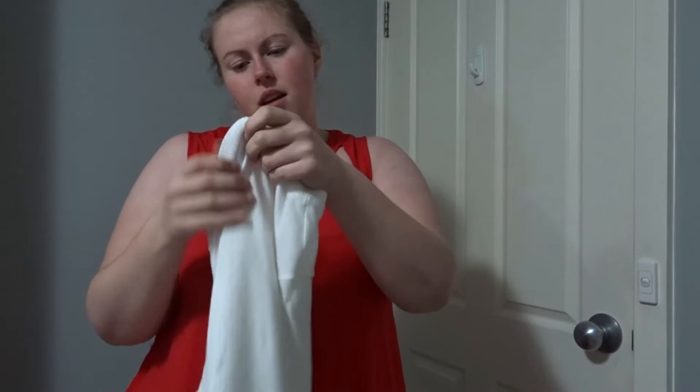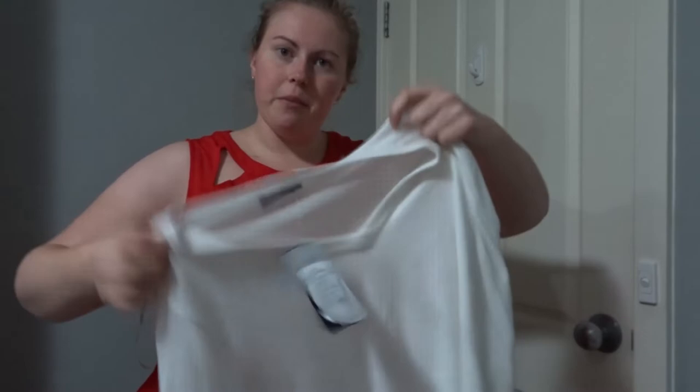Yeah, actually I went down a size from my normal size in this one, and it seemed to fit pretty well. My mum loved it. She's like, "Hey, you have to get that. Please get this." So I got it. So I'm just gonna pop this one on.